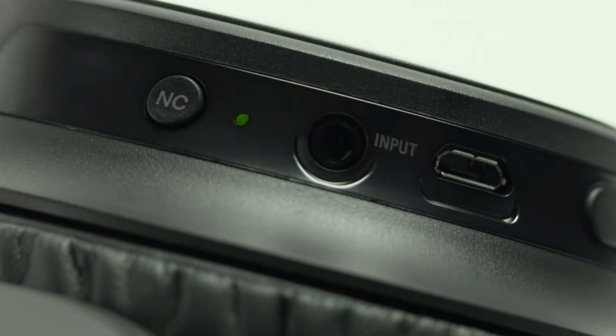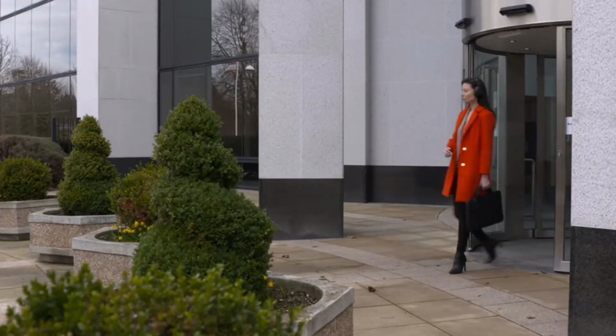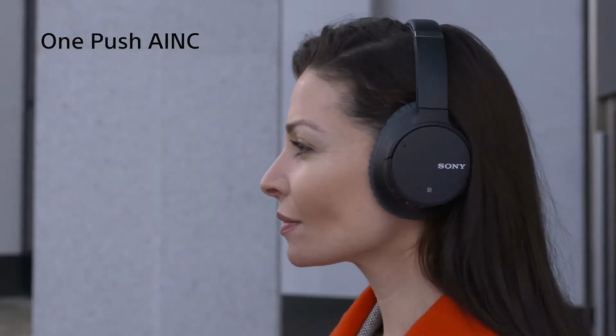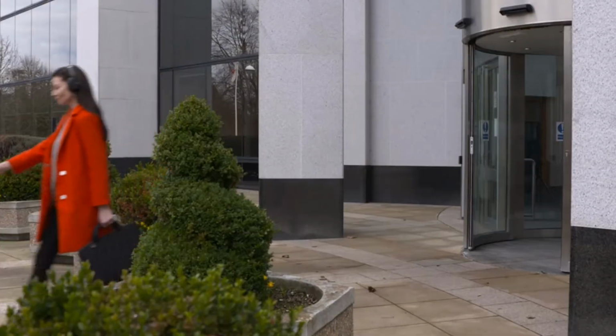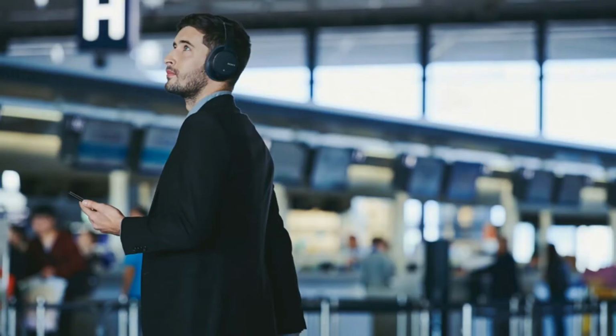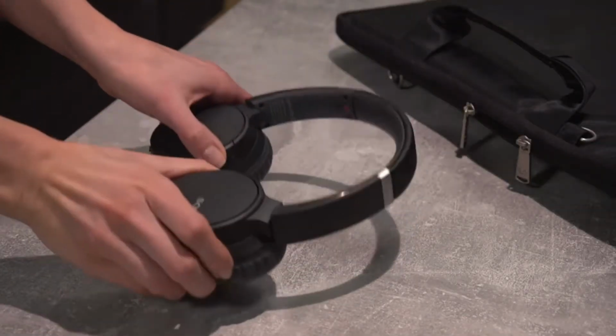Press the button to activate artificial intelligence noise cancellation, which adapts to your environment, analyzing background noise and adjusting for optimal performance in different environments, including aeroplanes. The swivel flat design is ideal for easy packing when you travel.